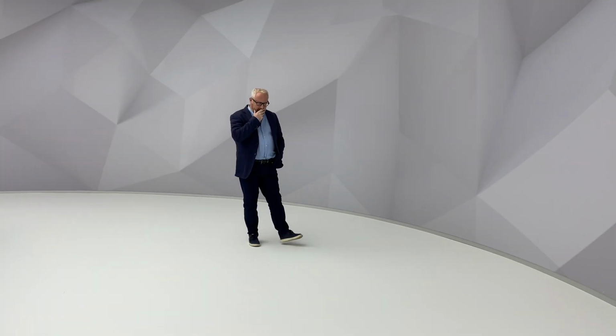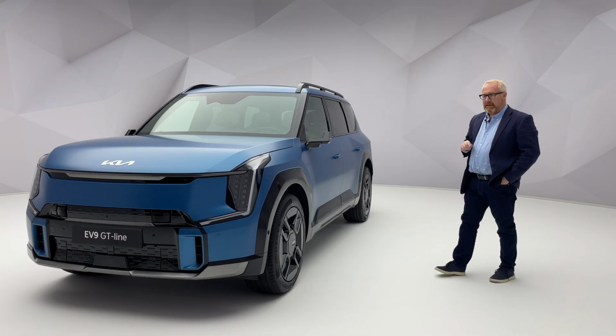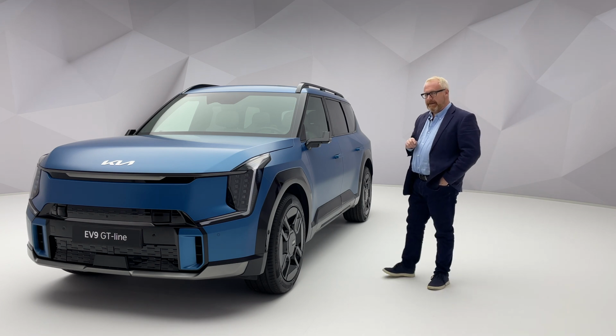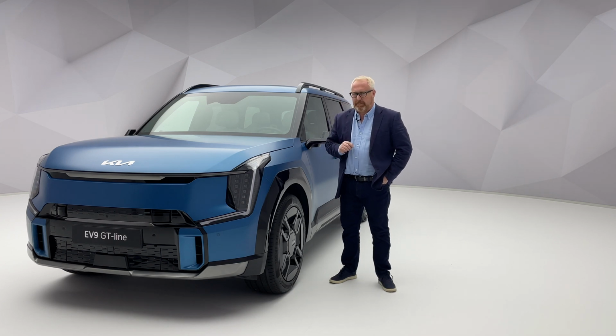If you were going to spend between £60 and £70,000 on a large family SUV, it's probably fair to say you'd be looking at one with either an Audi, a BMW, Mercedes badge, perhaps Land Rover, maybe even a Jaguar, especially if you wanted to go all electric. Well, now there's another name to add to that list: Kia. And no, I'm not joking, because this is the new Kia EV9. And you're going to want to take this one very seriously indeed.